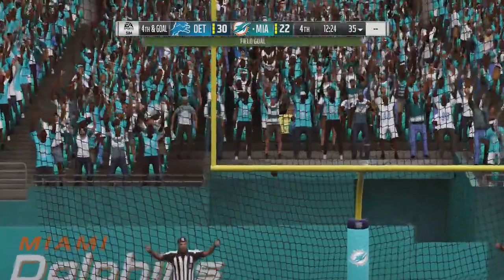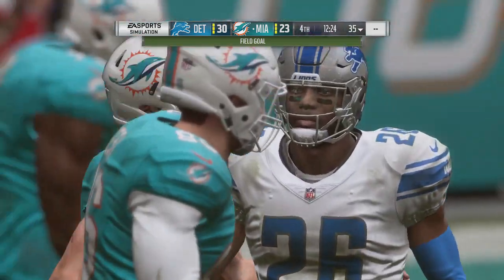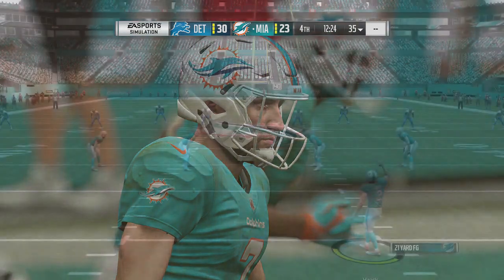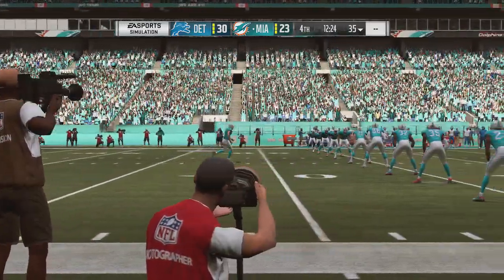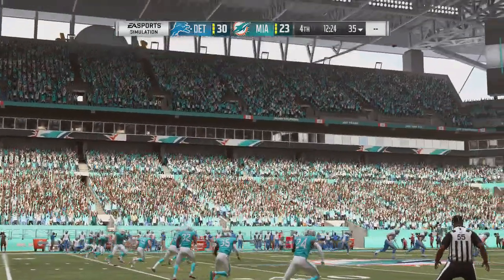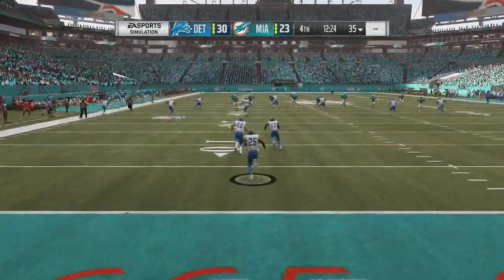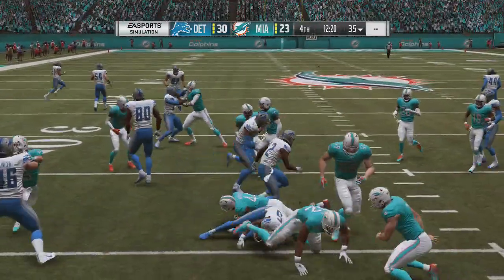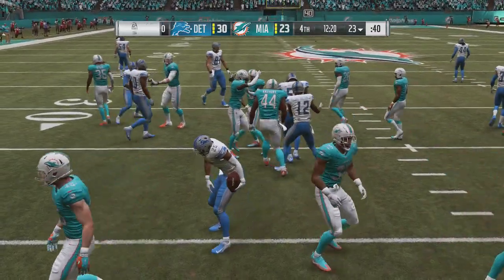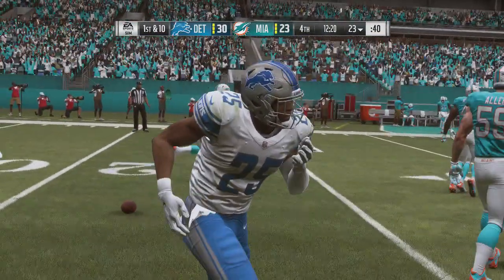The kick by Sanders is good. And this is back down to a 7-point game. All right, so they needed 2 scores to get back in the game. The field goal there, maybe not exactly what they wanted, but the necessary first step. There's still time remaining, and there's enough time to get it done. They've got to get at the least a 3-and-out here to get the ball back, preferably a takeaway. And he'll bring it a few past the 20 to the 23-yard line.